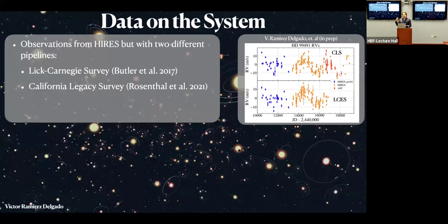For the California Legacy Survey data, you not only have data from HIRES, but you also have data from the Automated Planet Finder. And the observations look mostly the same between the California Legacy Survey and the Lick-Carnegie. There are only some variations in their values when they were calculated later on by the CLS team.